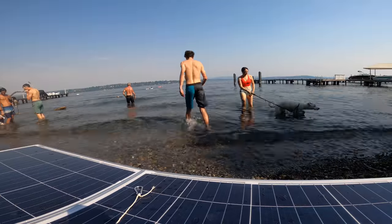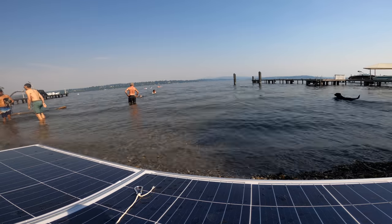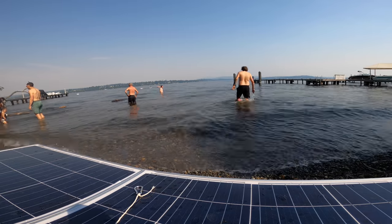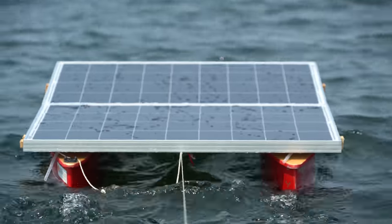Yeah. After a full day on the water, I was pretty happy to finally get out and stretch my legs, then go for a swim with Colin. The boat performed pretty well, and I was happy to learn it was capable of cruising continuously at a fast walking pace, using nothing more than the power from the sun.